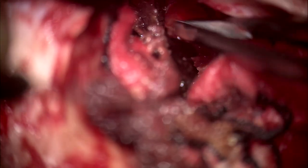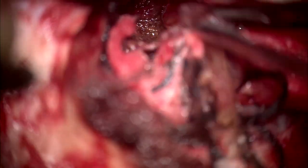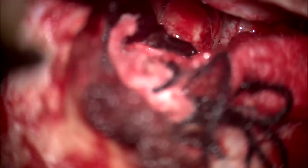Everything gone, sir. All bleeding stopped. No bleeding there. See? Brain stem is good. Some suggestion? Sir, can you focus a bit more, please?